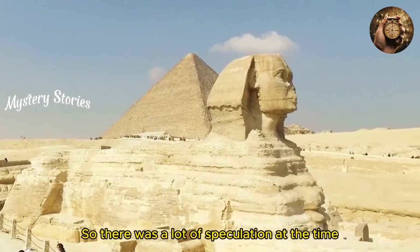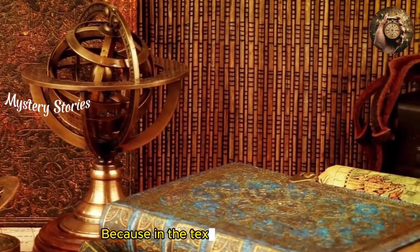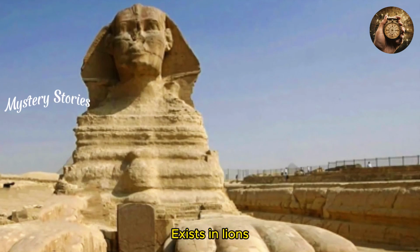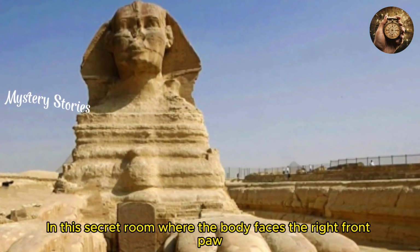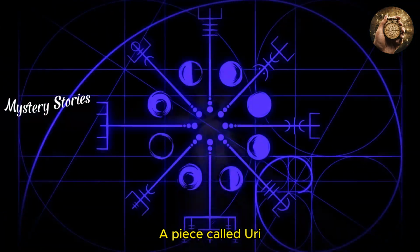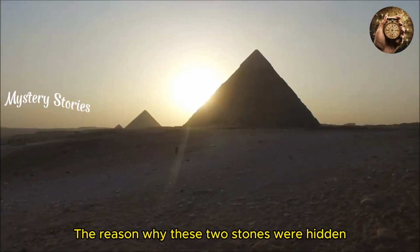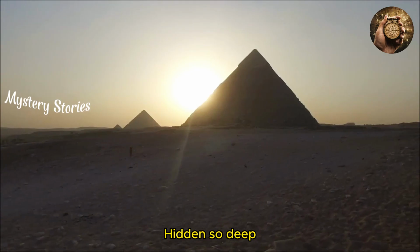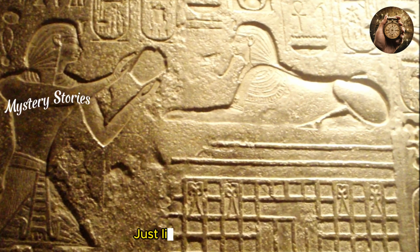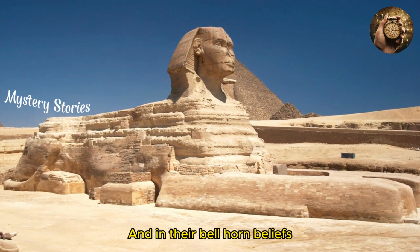So there was a lot of speculation at the time. This should be related to religious beliefs in Egypt, because in the texts of ancient Egypt there is such a record: in the secret room beneath the right front paw of the Sphinx, there are two stones given by the gods, one called Urim and the other Thummim. The reason these two stones were hidden so deep is that they both shine, and their shape is just like the symbol on the current Israeli flag.